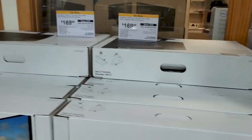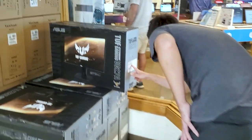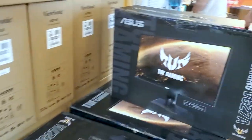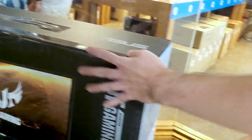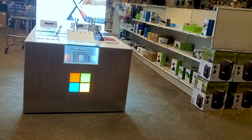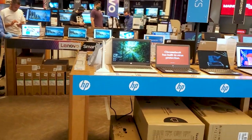One of these Dells, pretty sure. This one is 1443. Oh, dude, let's see if there's one for Angelica that maybe she'll want around here.